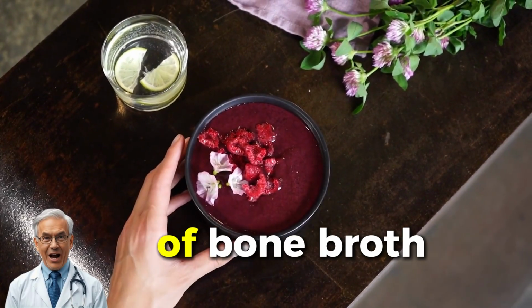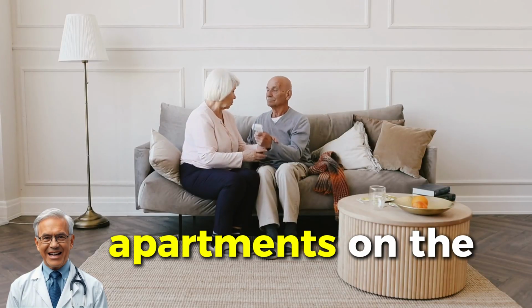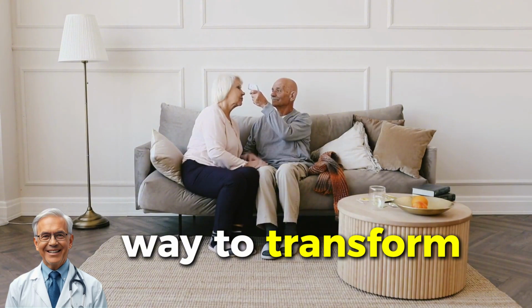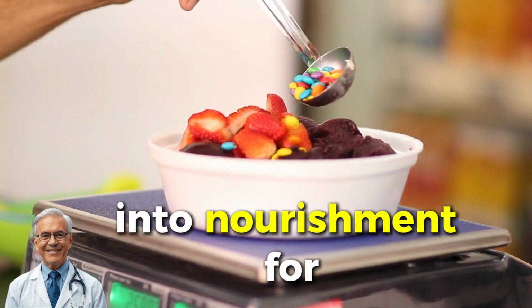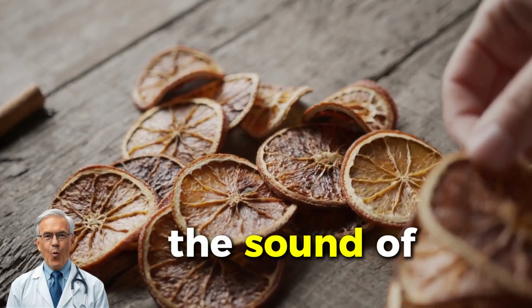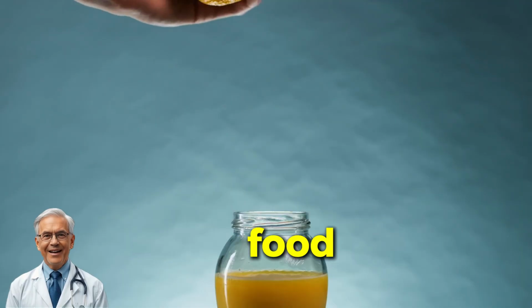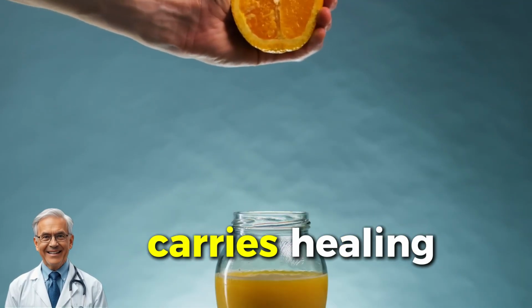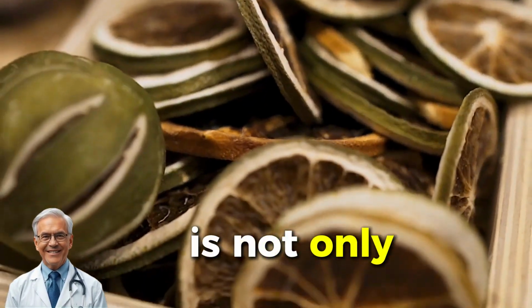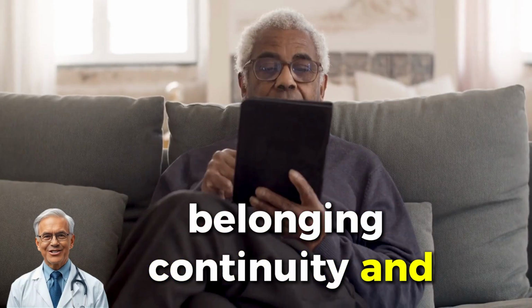The cultural weight of bone broth is just as powerful. From farmhouses in the Midwest to city apartments on the East Coast, simmering bones has always been a way to transform what might have been wasted into nourishment for the family. It is the smell of Sunday dinners, the sound of a pot bubbling on the stove, and the comfort of knowing that food made with patience carries healing. For older adults, drinking bone broth is not only about health, it is about belonging, continuity, and memory.